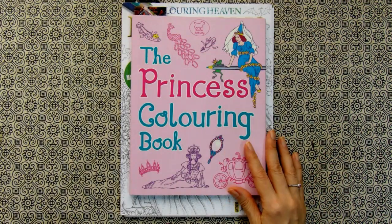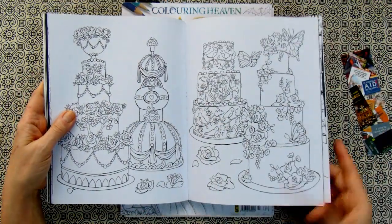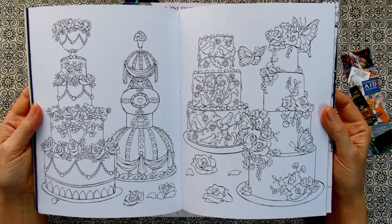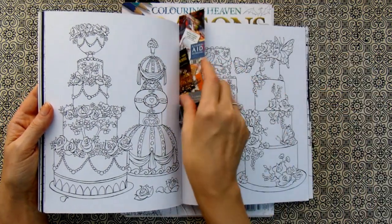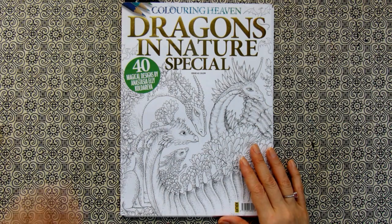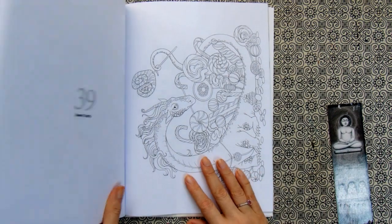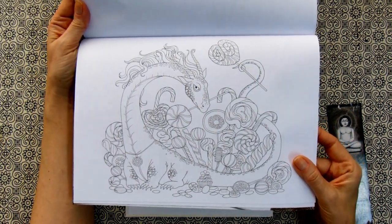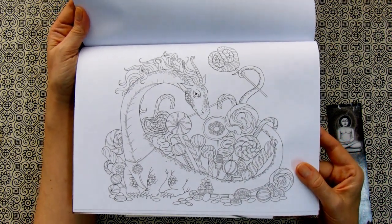The Princess and Kronheimer. There's a double spread of wedding cakes. This double spread for those who like coloring cakes. Dragons in Nature special, Anastasia Koldova, and this illustration from her When Dragons Dream, I believe. Very lovely, pretty dragon, again with these lollipops.